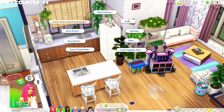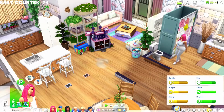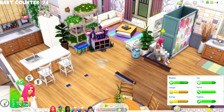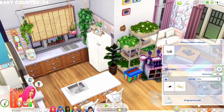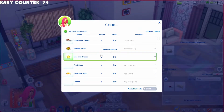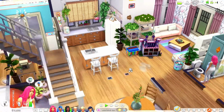Let me open this up because we're going to need to use the washer ourselves. So let's go over, do this. Hunger. We have a little bit of energy left in us, honestly. So let's go over, open this up. We don't have any food. All right, so let's do some cooking. We're going to need to restock. Oh gosh, today is a busy day. Let's do party-sized mac and cheese. So we have some food in here.